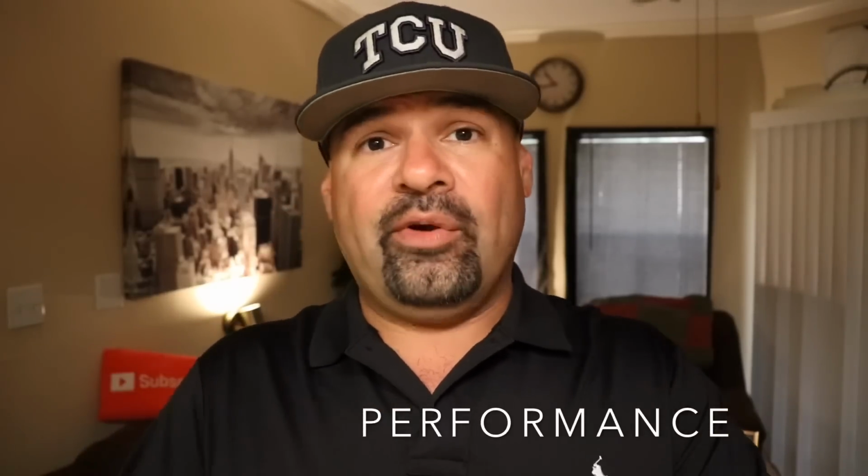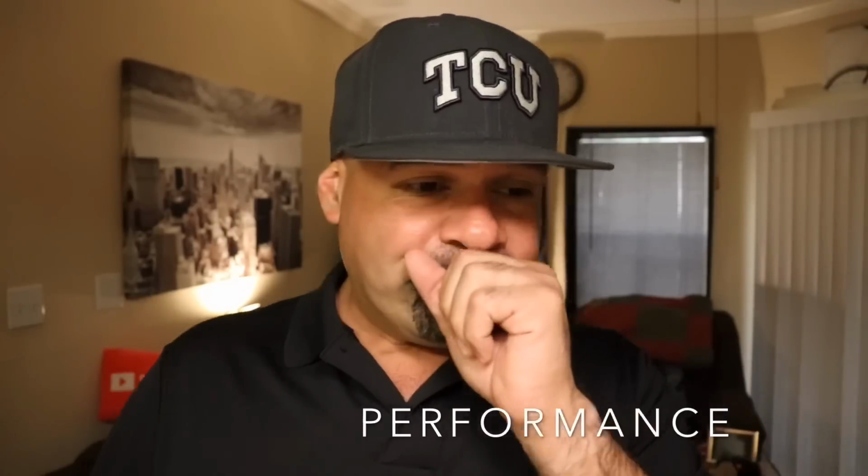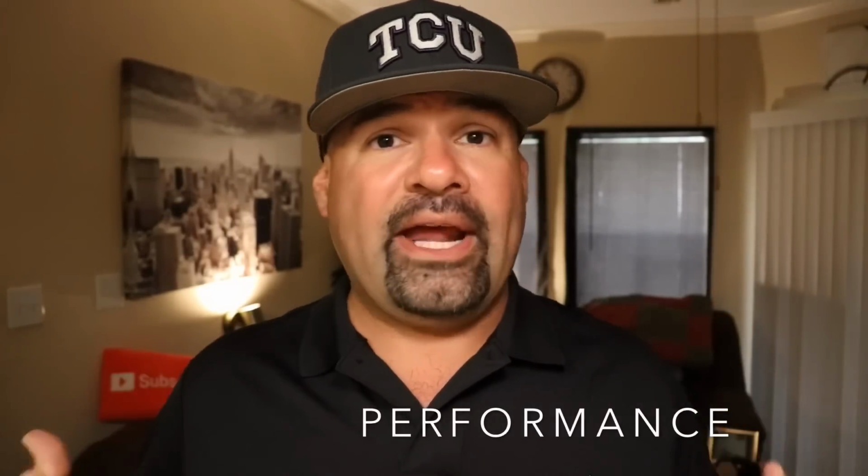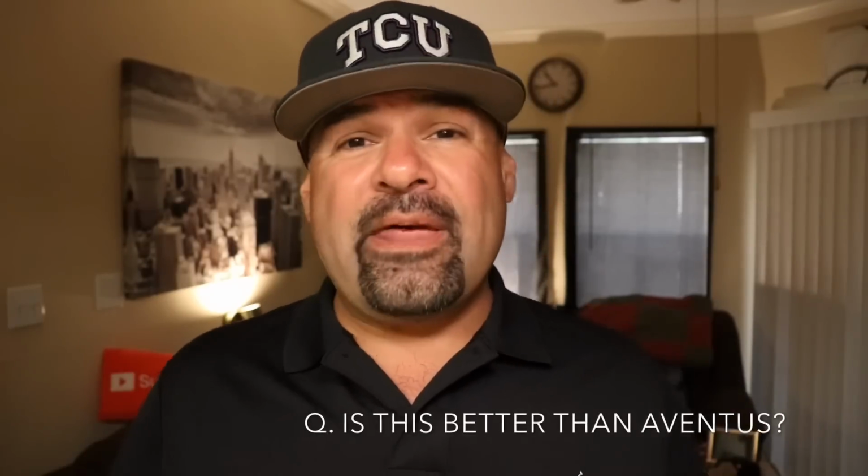Like I said, it was still going strong. The tonka bean and the citrus notes were going strong on my hand after 5 hours. So I can only imagine that with more applied heavy sprays, it'd probably get a lot better performance out of that one. Is this better than Aventus?